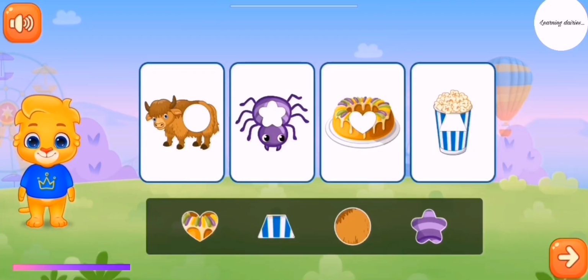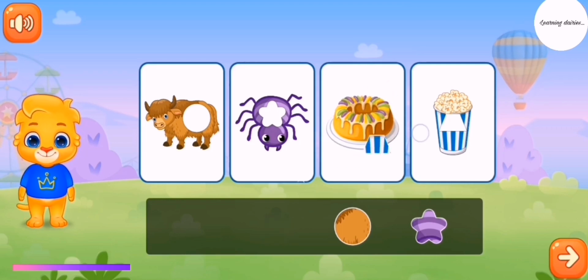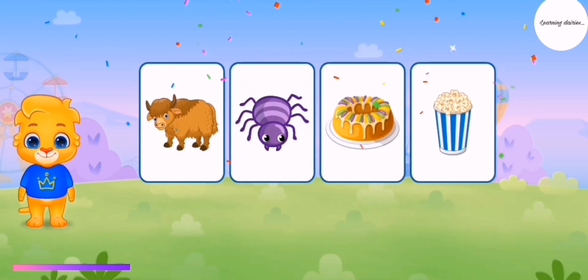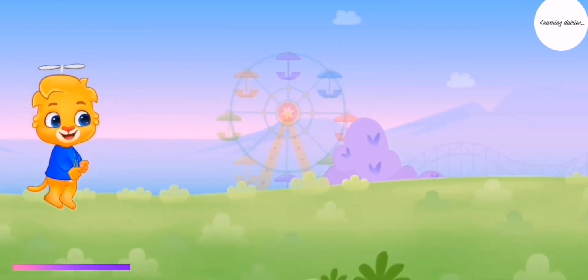Shapes. Fill the shapes. That was awesome! Woohoo! Whee!